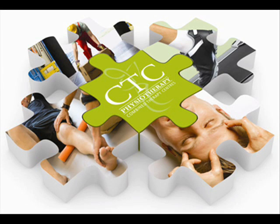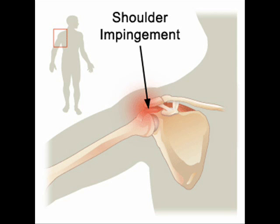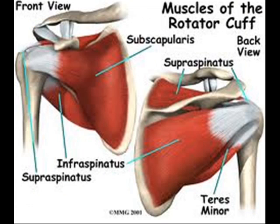This video's aim is to help if you are suffering with shoulder impingement syndrome. Shoulder impingement syndrome is a very common shoulder problem. It occurs when the tendons of the rotator cuff become inflamed and pinch between the bones of the shoulder. This causes pain, especially when the arm is above the head.